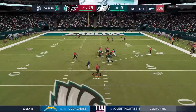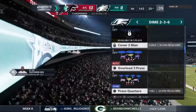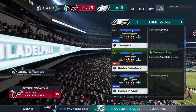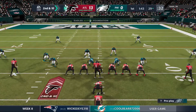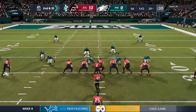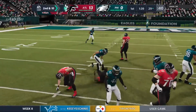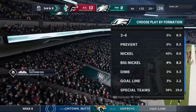Kaepernick going to throw. And he takes a shot on the release as this will be incomplete. Brandon Ayuk, the one he was looking for. And that'll bring up 2nd down. Now Ito Smith. They do get a yard there, but only a yard. Leaves them with 3rd and 9 looming.